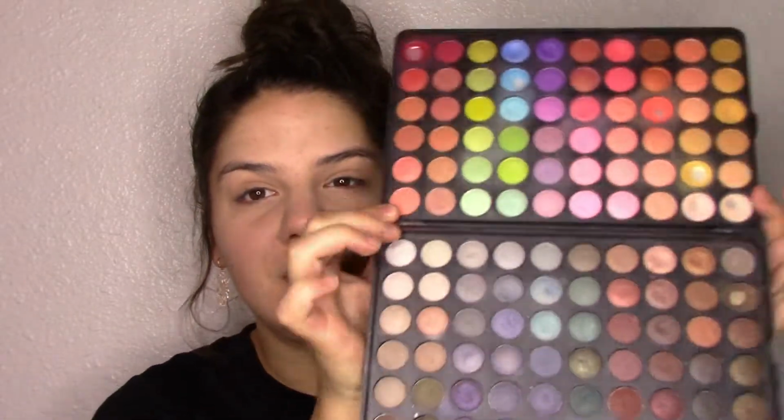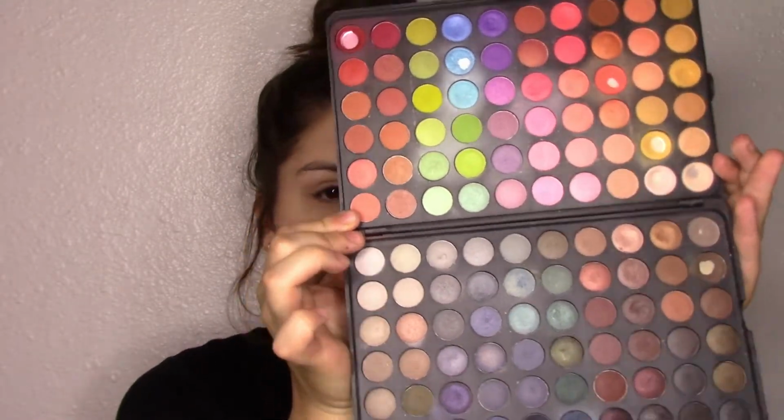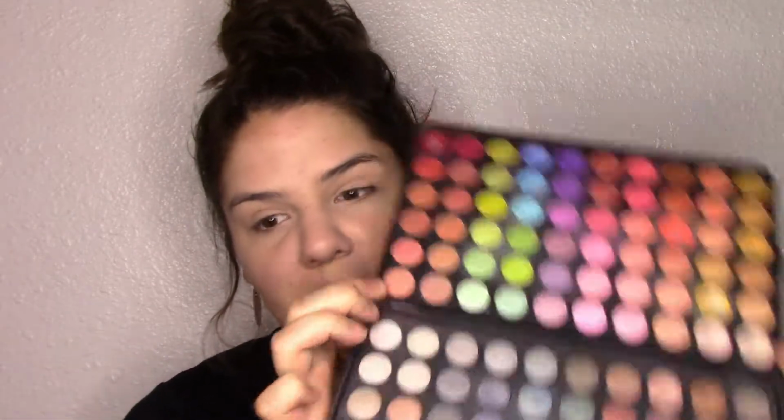So here it is. I have my BH Cosmetics 120 color palette, and they're mostly matte shades. I mean, some of them have a little bit of a sheen, but not enough to be considered a shimmer by any means. So those are the mattes that we're going to be using. And what I'm going to do is show a clip of me picking random numbers. I'll pick 4 numbers between 1 and 120, and then I'll just use the corresponding shades to the number that I chose or was chosen for me.